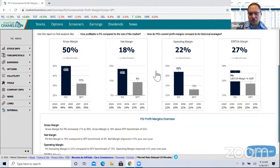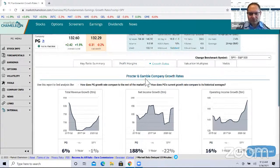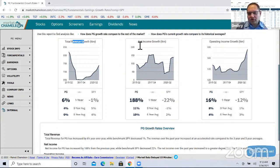Let's take a look at their growth. How are they growing? So here, this is going to be revenue growth, net income, and operating profits, operating income. So their total revenue, here we see it's pretty flat for the last 5 years. It looks like it took a big dip, and now it's coming back. So in the 5 year, it's flat, but if we take the 3 year average, looks like 4% versus S&P 500, 5%. But in the last year, it looks like they really outperformed the rest of the market. With the corona, it looks like the S&P 500 down 1% in revenue, Procter & Gamble up 6%.